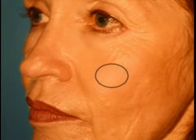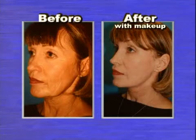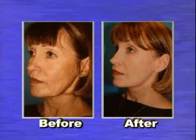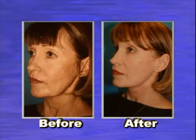The sagging tissue below the cheekbone should be lifted up to provide youthful fullness in the cheek. The hollowness under the eye should be improved, and there should be improvement in the nasolabial fold. The jowl should be removed and the jawline should become distinct once again. The contours of the neck should be improved as the bands are retightened or released and the excessive skin removed and redraped.